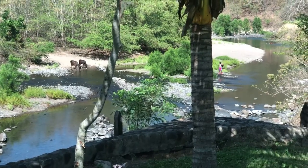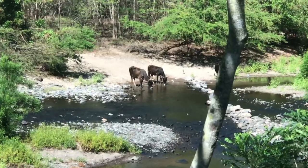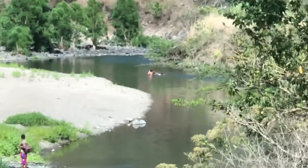So now these little cows came over here to have a drink. And over here, this guy's washing a horse.